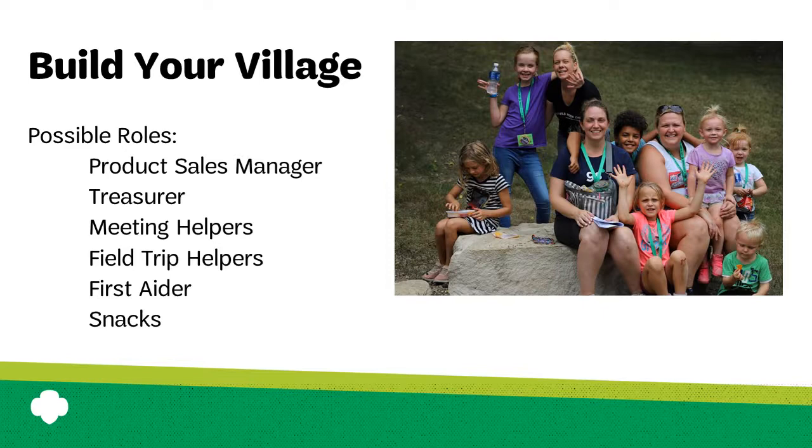Troop helpers are needed to help during meetings and to drive to field trips, but also to be sure you have proper adult to child safety ratios. Again, it is preferable to have these adults registered as Girl Scouts, but they must have an active background check at a minimum. Other positions are nice to have.